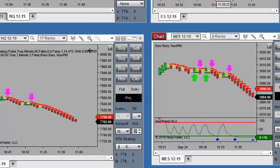A few minutes ago we were at 2996.50 on the E-mini. Right now we're at 2983.75. Look at our signal line, still red.